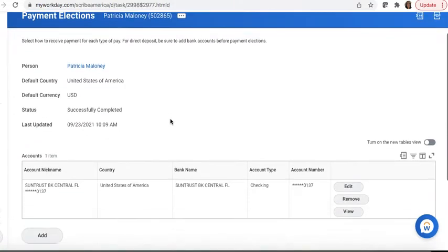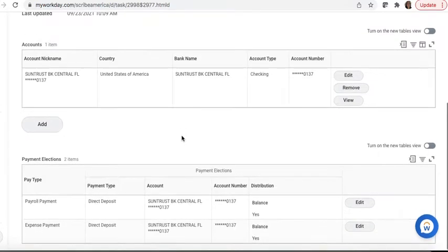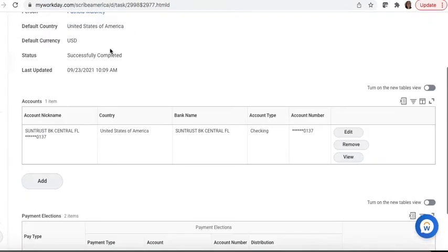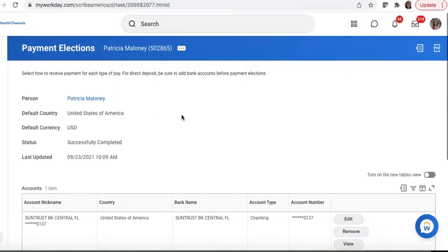Okay. And it should be blank here. This is where your bank account information is going to be. So you'll click add. You'll have to add your bank account information. Just enter your account number, routing number, and all of that info.